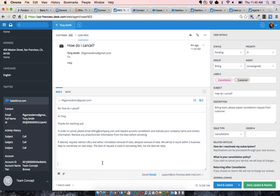And you can see with that one click, the macro has intelligently referred back to Tony by first name. It has attached a canned response, a cancellations response. Over on the right-hand side, it has increased the priority of the case to a higher level and kicked it off to the billing team. It even attached a set of customized instructions for the billing team, letting them know, hey, this customer wants to cancel, just giving them a heads up. So a number of different things that you're able to automate and trigger with that one click.